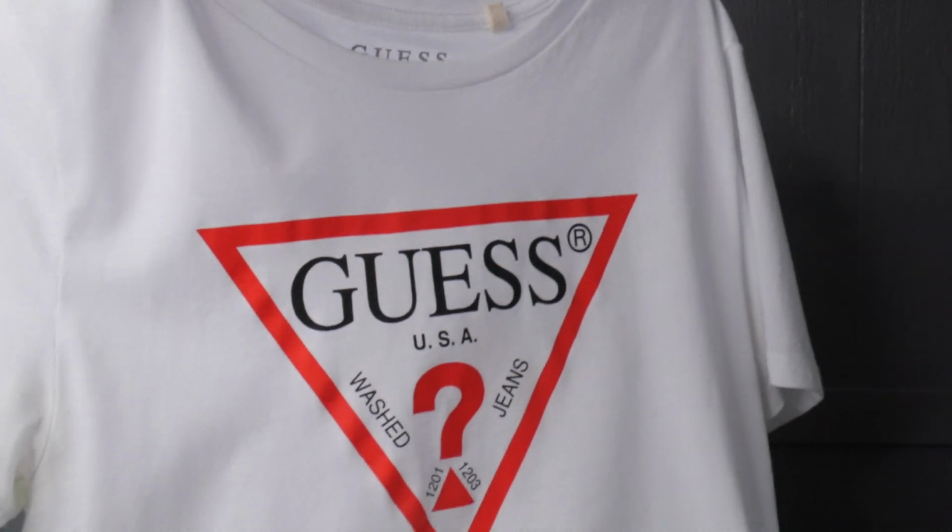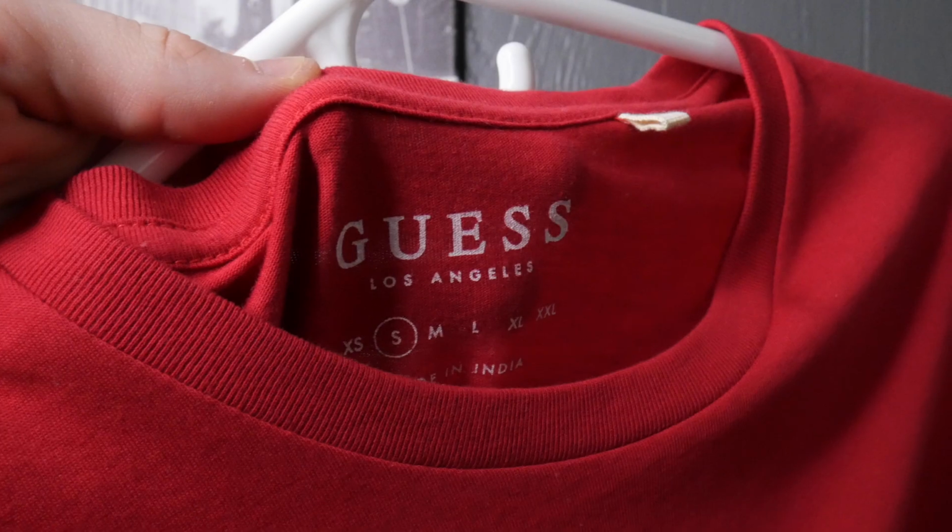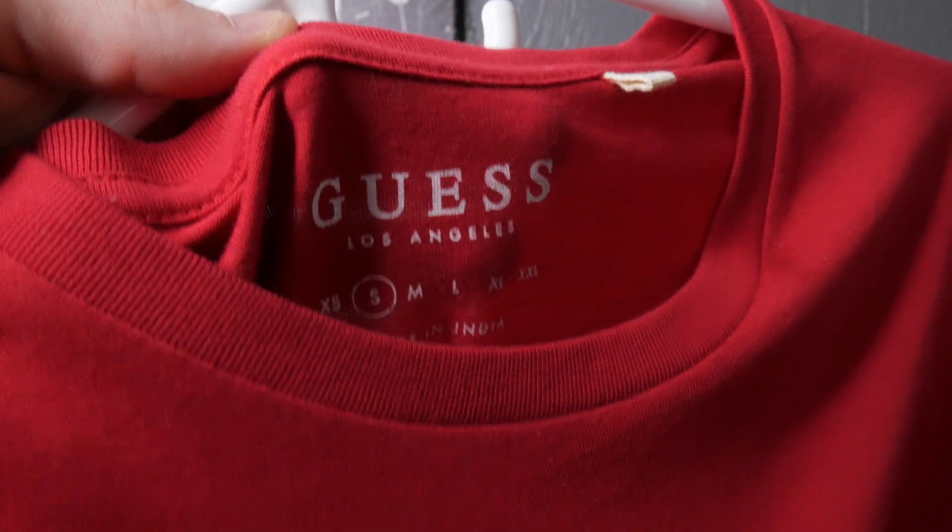The second one I have right here is not as generic. You see me in a lot of different pictures with this one. It's really nice. I think it cost me about $40, $50. Definitely really comfortable. Anything from Guess is very comfortable. It's not going to have a high-end designer feel, but if you want that nice designer feel, Guess is a great brand to hop into.